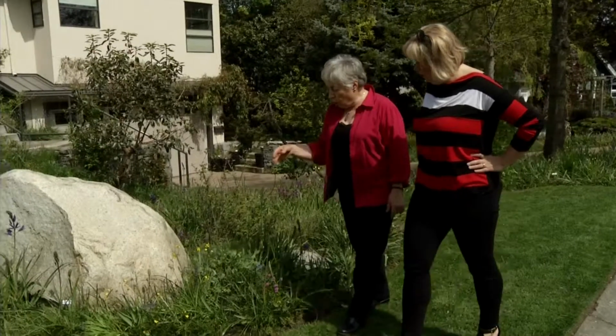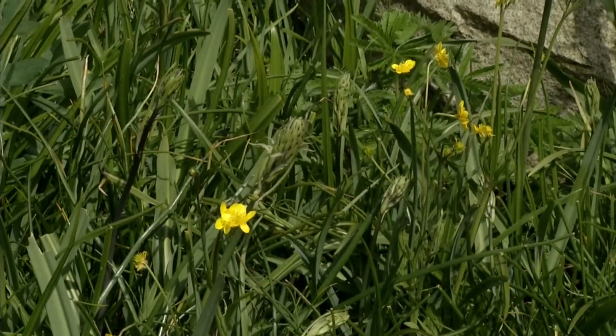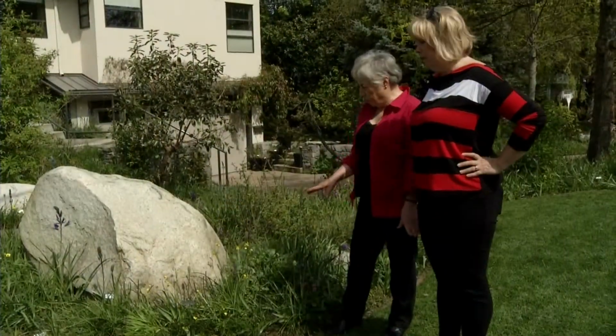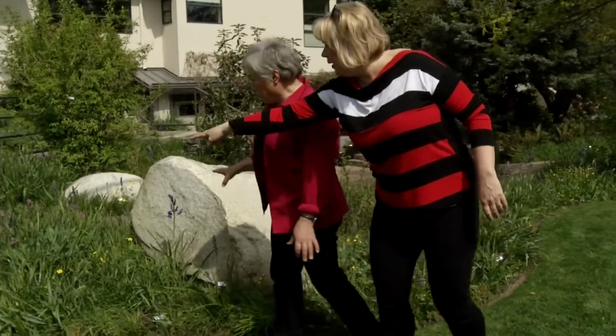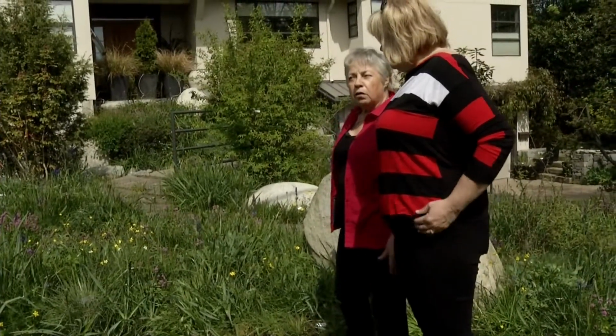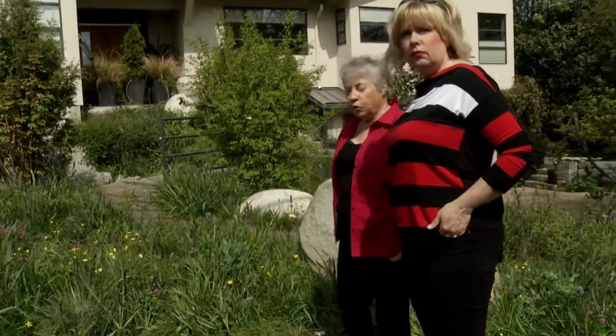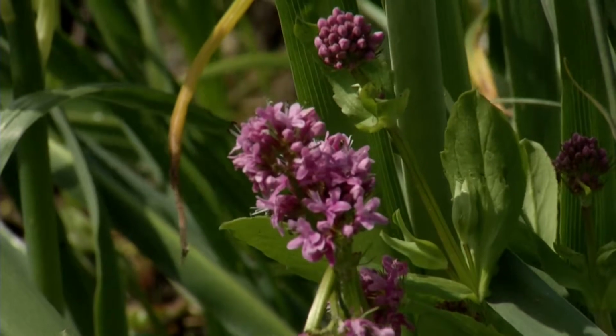Moving on, we have the Western buttercup, which is not the one you have creeping in your lawn. Very different. And what's the pink one there? All of the ones you just saw were perennial. They're there year after year. But this little pink one is an annual. And this is the sea blush.